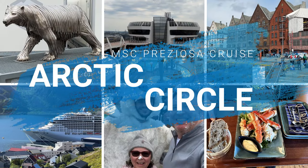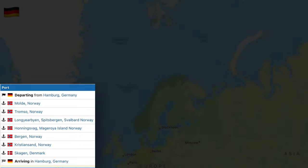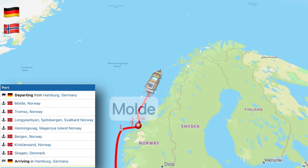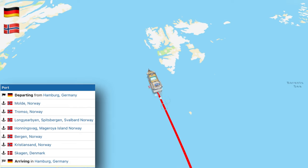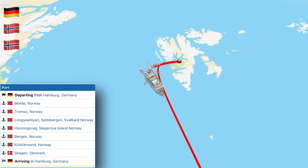Join us as we journey to the top of the world. We took a 15-day cruise to Northern Europe to reach the northernmost city of the world. The cruise left Hamburg, Germany, and went to Molde, Norway. Then we reached Tromso, Norway, and then all the way up to Longyearbyen. It is the northernmost settlement of the world.